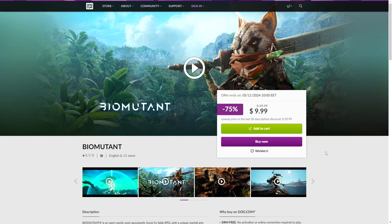Next is Biomutant. If you remember, back a few years ago when this game was announced, this looked amazing. The game came out, had some issues, did not do that well. Some people hated it, some people still played it. Overall, what I got out of this was a chill open world style game. So if you are into that, it is now available for $10. Now is probably a good time to check it out. So 75% off, $10 here.